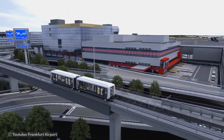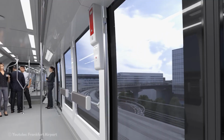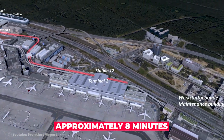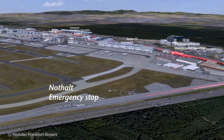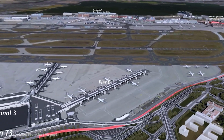The Skyline, an autonomous double-track system, is the alternative means of transportation to Terminal 3. In approximately 8 minutes, it will link the new train station at the airport with Terminal 1, allowing visitors to get there solely by public transportation.